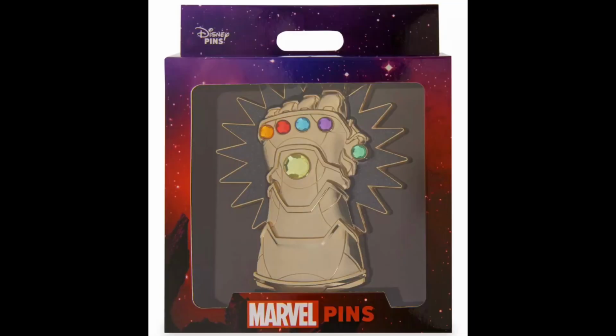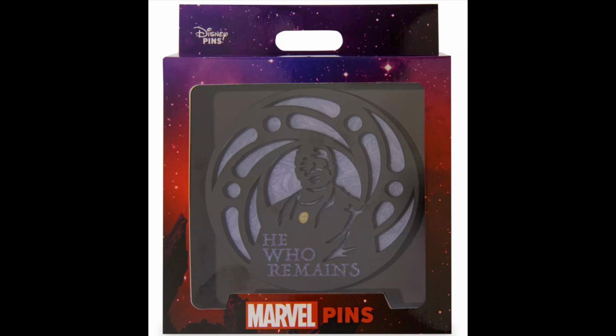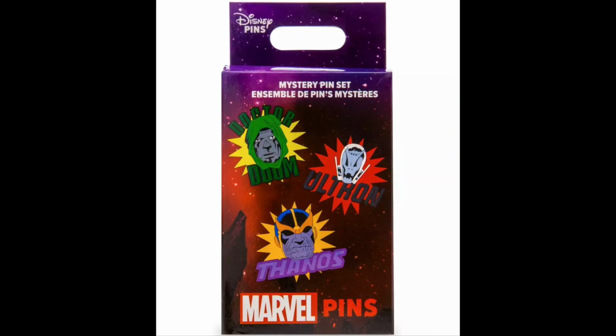And then there were 2 jumbo pins, one featuring the Infinity Gauntlet, that one's $34.99, and then the second one features Kang the Conqueror, also $34.99. Both of those are limited release. And then finally, there was a new mystery pin set with all the Marvel villains. That's limited release, retail price $24.99 per box of 2 pins.